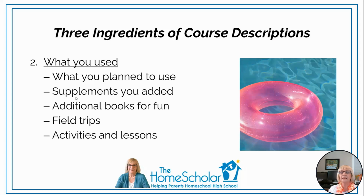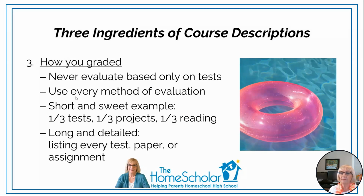You could list activities or lessons that were taken outside the home. So when I say what you used, it's not always just Apologia Biology. It could be a longer list if you did more than that. The third piece is some sort of a description of how you evaluated your children. Now, you don't need tests to evaluate. If you did use tests, they should never be your only method of evaluation.